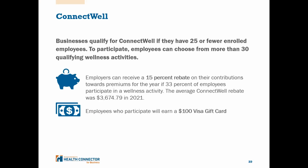And the Connect Well rebate is designed for employers who have 25 or fewer employees enrolled on the Health Connector for Business. To participate, employees just complete at least one of the wellness activities from more than 30 pre-approved qualified wellness activities. Employers can receive back up to 15% of what they contributed towards premiums. And that is a check back, an actual check back, not a discount off next year, not less of the current year. It's actual money back of up to 15%.